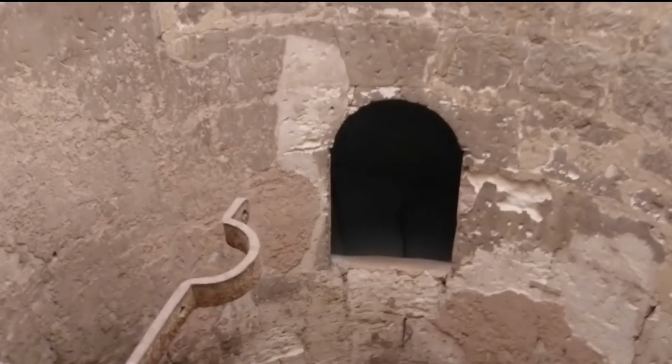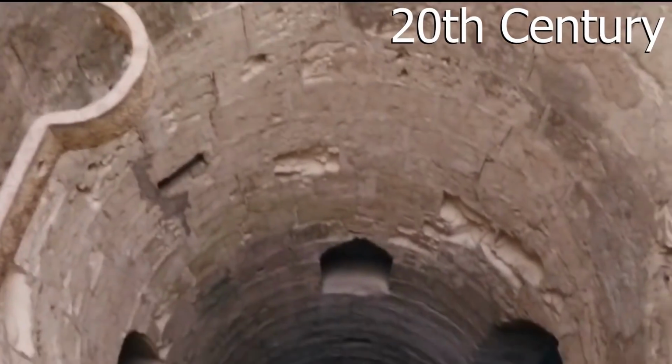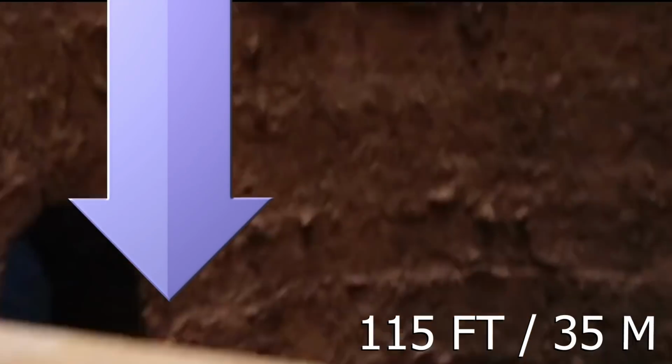It dates back to the times of Greco-Roman Egypt, only discovered in the 20th century, completely by accident, when a donkey fell through the hidden entrance. The way into the catacombs is a little treacherous. You have to go down a winding staircase that descends 115 feet into the ground.